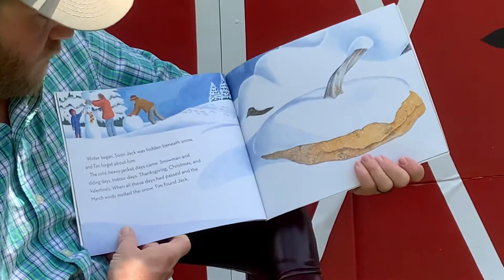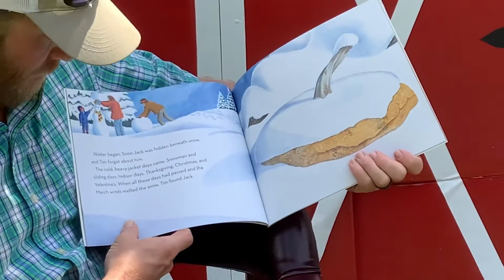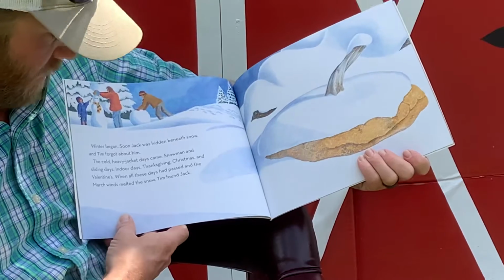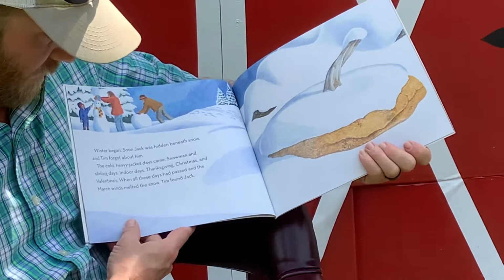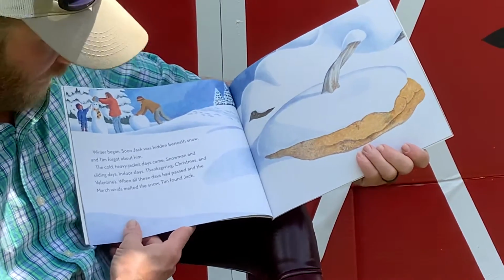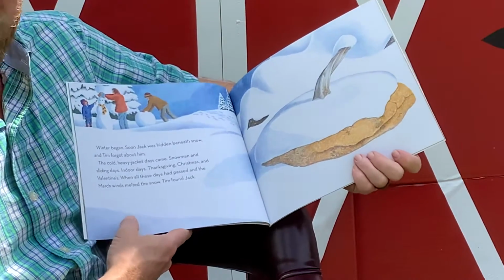Winter began. Soon Jack was hidden beneath the snow, and Tim forgot about it. The cold, heavy jacket days came. Snowmen and sliding days, indoor days, Thanksgiving, Christmas, and Valentine's. When all these days had passed and the March winds melted the snow, Tim found Jack.